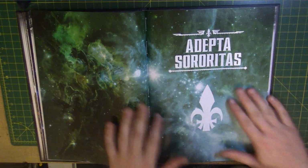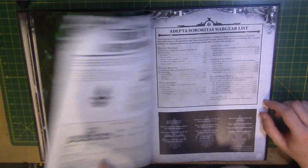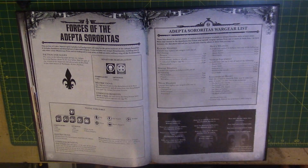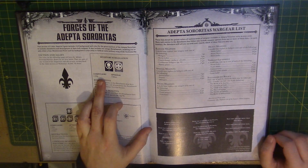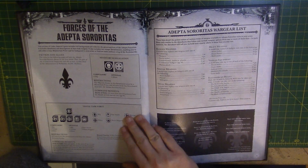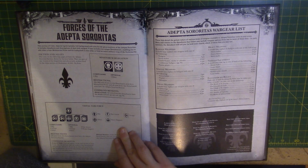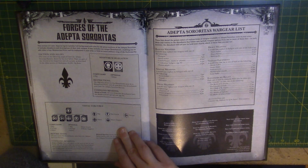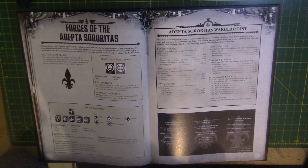So onto maybe the most exciting part of this book, the Adeptus Sororitas. So you can take them as a little ally force with a compulsory HQ and 1 elite choice. However, the HQ unit must be a Ministorum Priest, and all units must have the Adeptus Sororitas faction. All units from the attachment have the Shield of Faith special rule. Look at that later on.